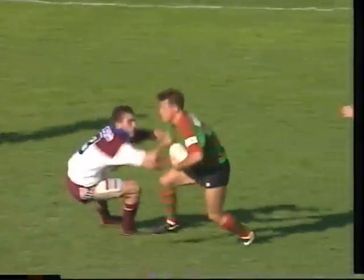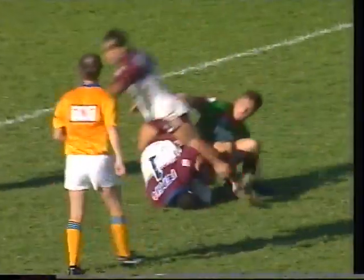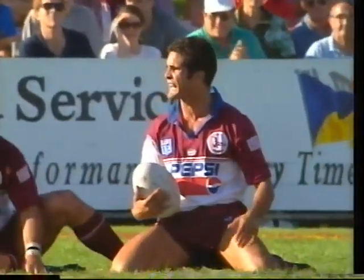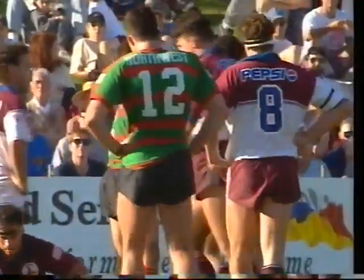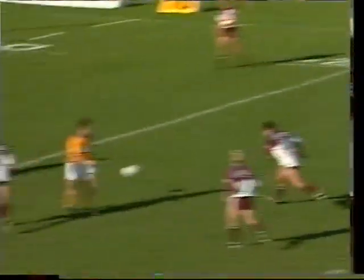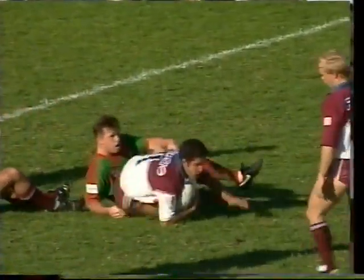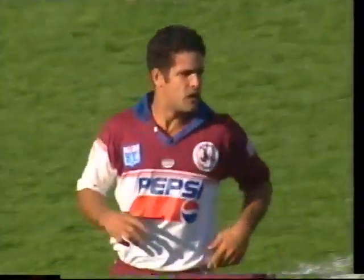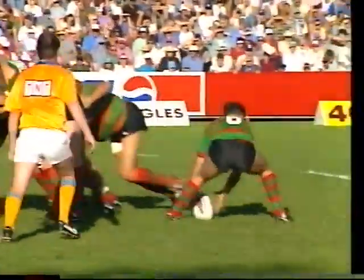Bell tries to dance away from Danny Moore. He does push the kick over the top, looks for the rebound. But Ridge is there to clean up, and he knocks on. Referee West ruling a knock-on. And Jason Bell originally there was looking for a field goal, a long-range shot. In the end, he put a little chip in and put pressure on Ridge. The bounce wasn't favourable to Ridge, and he's knocked it on. A chance for the Rabbits. I wonder, can they pull another rabbit out of the hat before half-time?